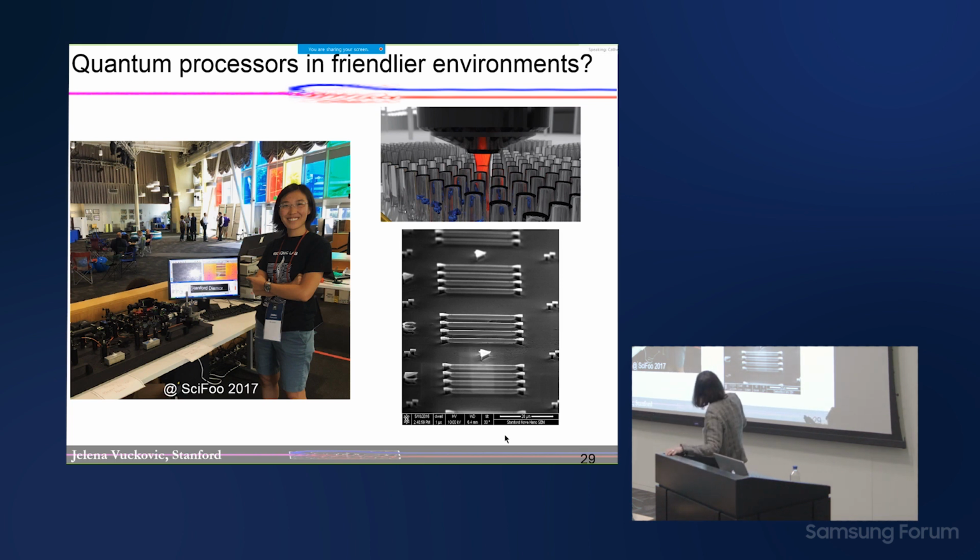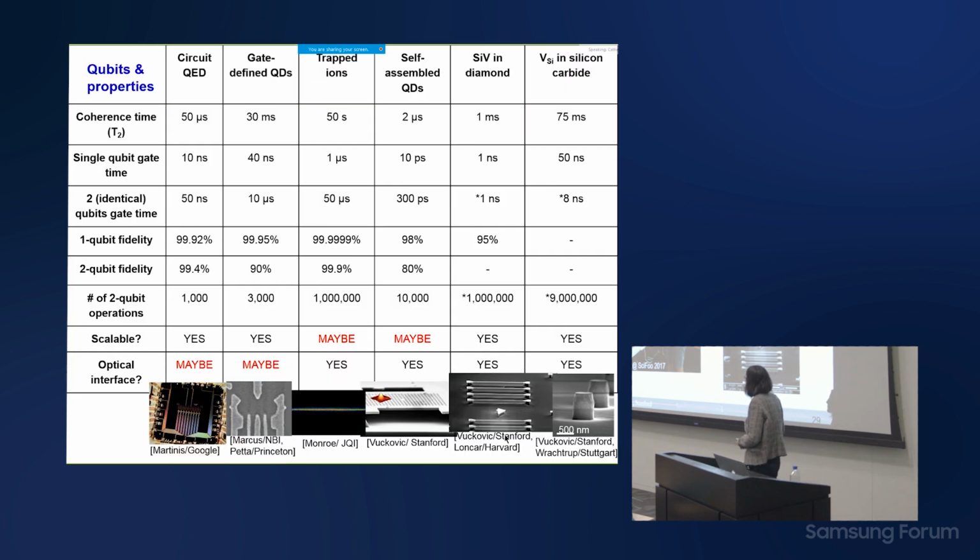Some of the platforms that I'll describe in a moment that my group is pursuing, and also other groups, include work on diamond and silicon carbide. So not silicon yet, but group 4 semiconductors, where you can use more or less standard microfabrication, and you right away have optical interfaces. So you don't have to worry about converting microwave photons to optical photons to interconnect the systems. So what are the candidates for the other systems?